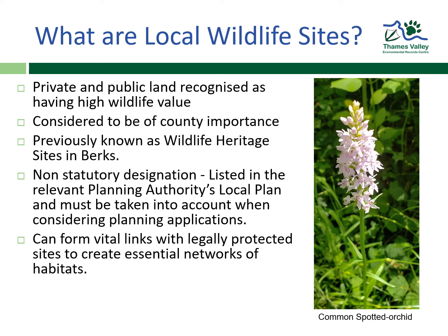So what are local wildlife sites? Well, they are private and public land recognised as having high wildlife value. Where SSSIs represent the best habitat in the county, local wildlife sites are the next level down, non-statutory sites. They're represented by a larger suite of sites, and nationally there are just under 44,000 local wildlife sites, which cover about 5% of the land.